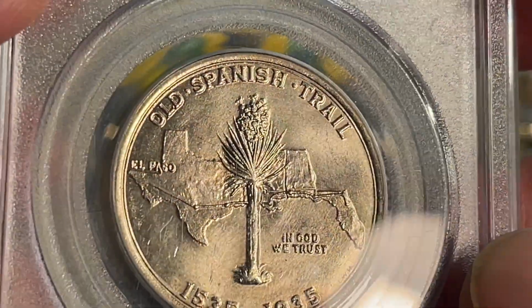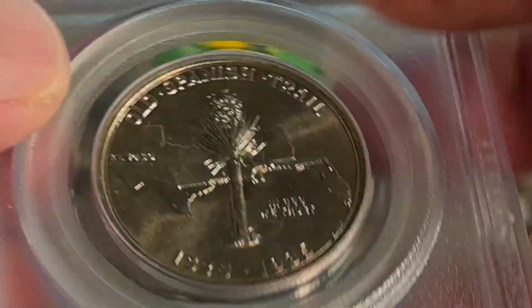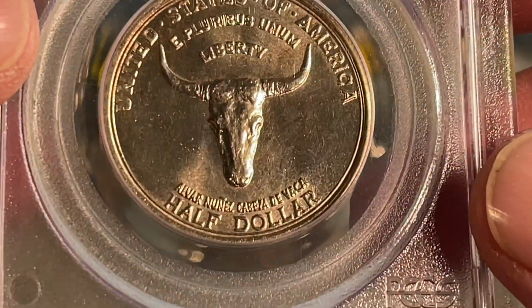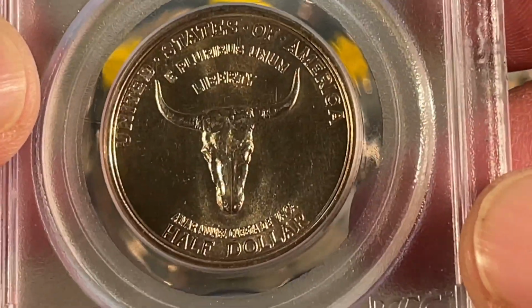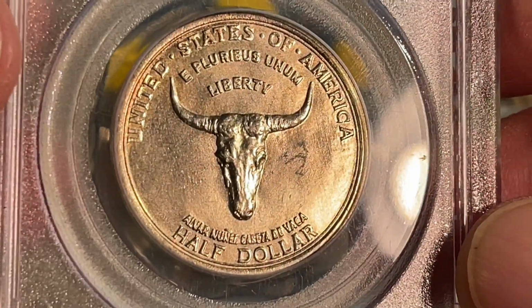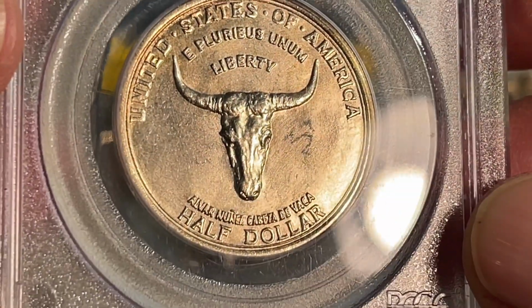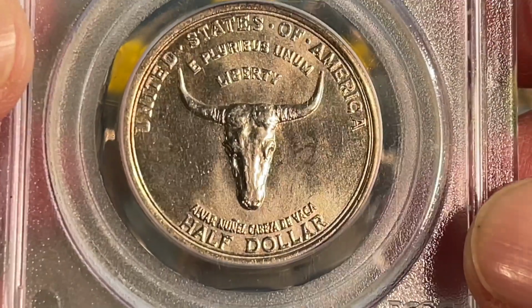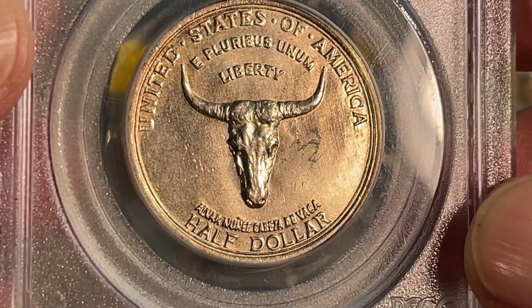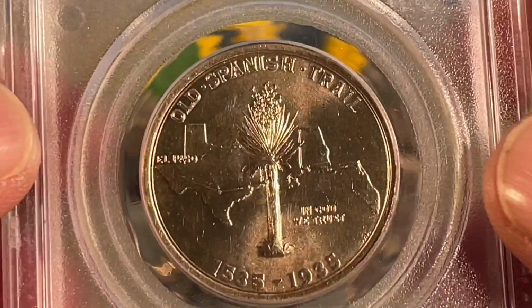So this commemorates the 400th anniversary of the exploration of Alvar Nunez Cabeza de Vaca, and they kind of did a cow's head, and I think by today's standard that would be a no-no. But anyway, this is kind of cool. I do like the design, kind of simple.